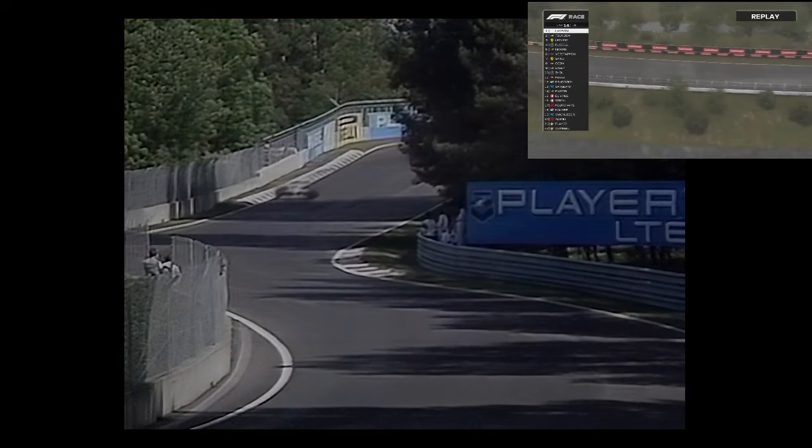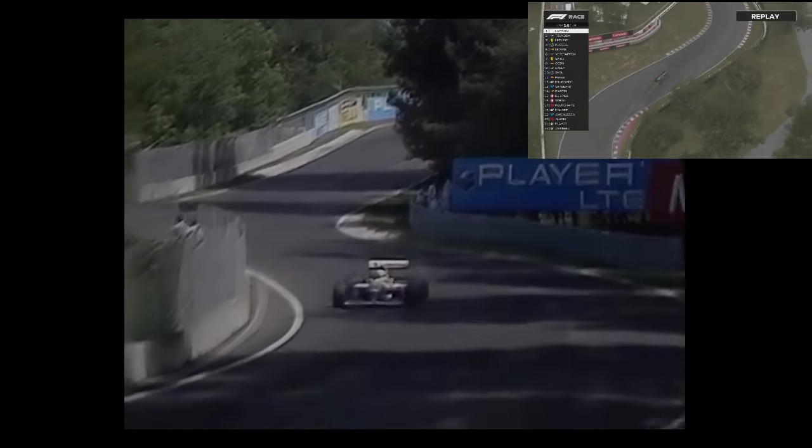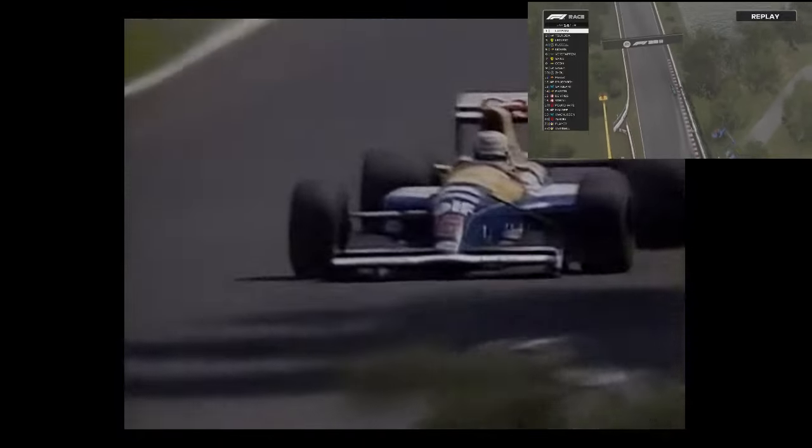Yeah, tough break for him. He was going extremely well. He was up to fourth spot, so that is very, very disappointing for that team. No problems evident for Nigel Mansell. Three cars remain on the lead lap: Nigel Mansell, Nelson Piquet, and Stefano Modena in the Tyrrell.